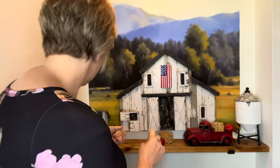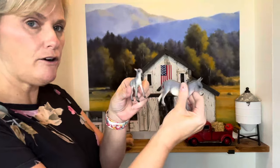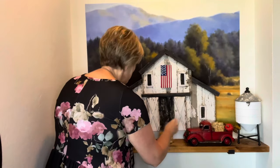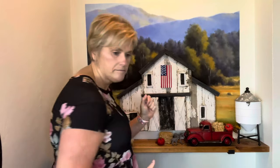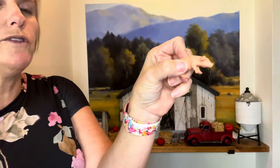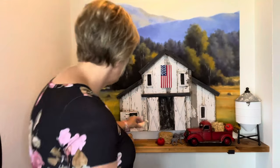Now I have a mama and daddy pig. And I'll just kind of do them here. And I just do them all around. I have a mama and baby donkey. Oh, I forgot my little baby pig. Look at that, y'all. Isn't that precious? I have a little sheep. Of course I have a sheep. I love sheep.